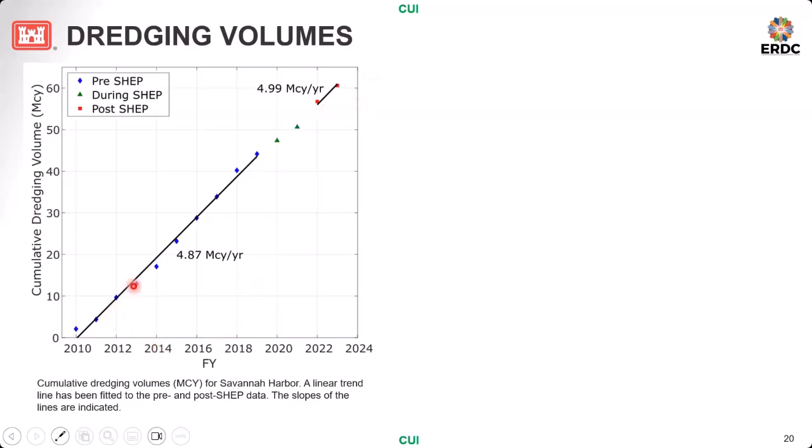So when you fit a linear trend line through these, again, you can start to estimate the dredging rates required in Savannah Harbor. The slope of this line pre-deepening is 4.87 million cubic yards per year as an estimate. And then after the deepening, that increases to 4.99 million cubic yards per year, which represents a 2.45% increase in this estimated rate after the deepening.